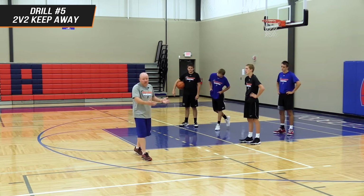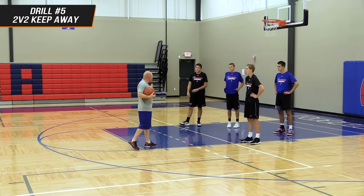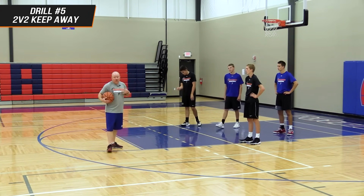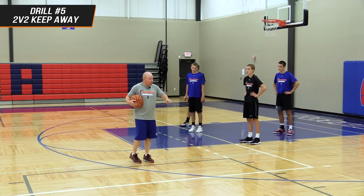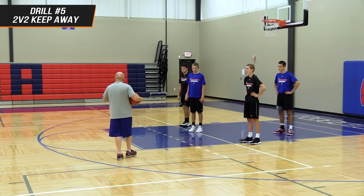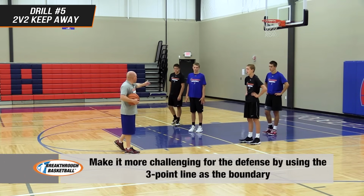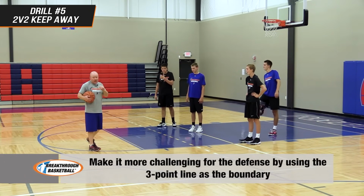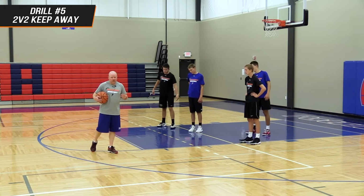If this was too difficult, and we're gonna play one more here, so we'll go for the championship here, guys. Black's got a point, blue's got a point, but just to show you how changing the constraints affects how the game is played, we're going to do the same thing, same rules, but now we'll play the 3-point line and baseline. So more space for the offense, okay? Again, we're going 20 seconds. Whoever's in possession of the ball at the end of that time is the winning team.